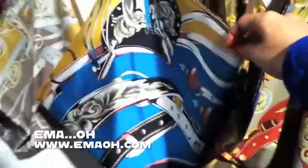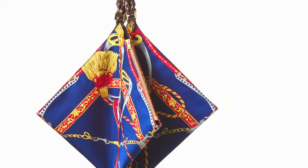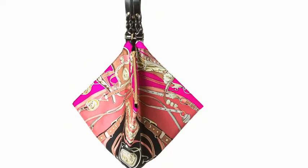This is called Emma O. A French designer, Emmanuel Hardy, started this line, and what I love is how these bags are so hipster and so ladylike. I could imagine them on the Upper East Side or the Lower East Side. They're just cool as can be. Emma O.